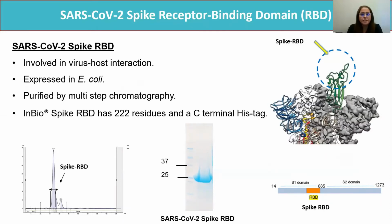Next slide, please. The next purified SARS-CoV-2 protein is the spike receptor-binding domain. As I mentioned, the receptor-binding domain is the point of contact between the virus and its host. We have expressed this protein in E. coli and purified it by multi-step chromatography. The InBio spike receptor-binding domain has 222 residues, and it has a C-terminal His tag. A sample of the purified spike receptor-binding domain analyzed by SDS-PAGE is displayed on this slide for your view.